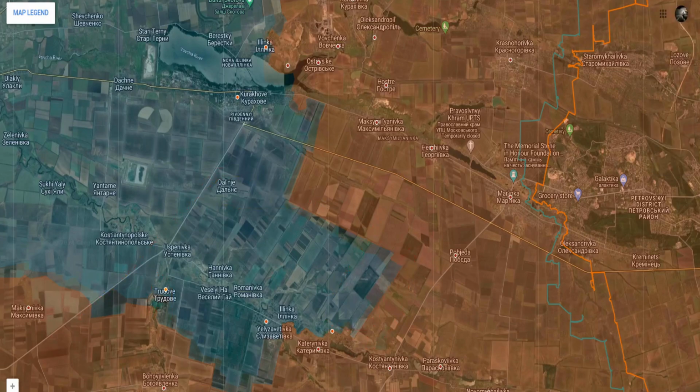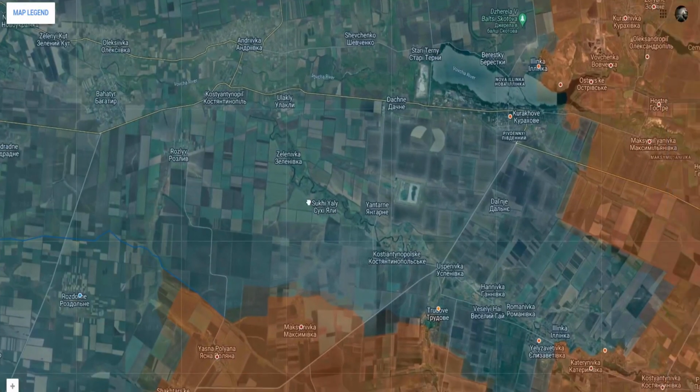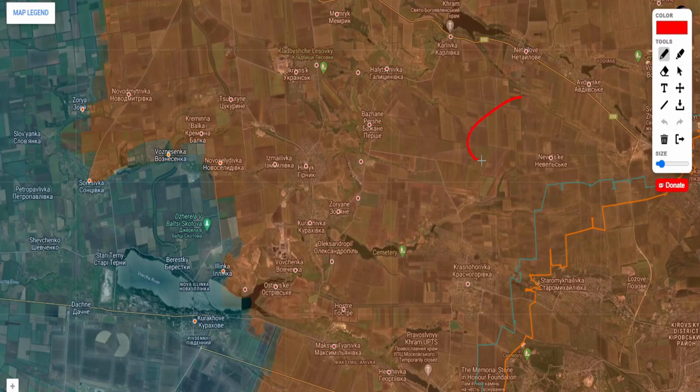Let me erase all this stuff here, and then probably have something like this. Capture this small pocket here, and then continue pushing northwards here. And the Ukrainians are slowly giving up, just as in this Garnik pocket where the Ukrainians slowly fell back from the fields here. Remember, they were battling for Novolsky and things like that, but they had to slowly give up all these fields because the Russians were slowly closing the pocket.